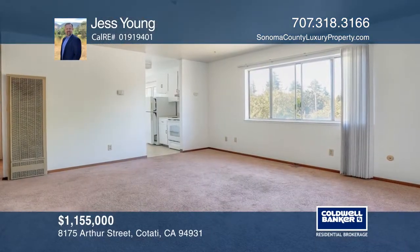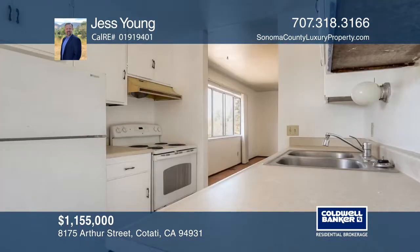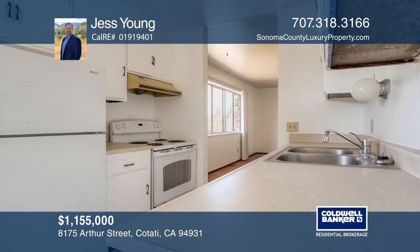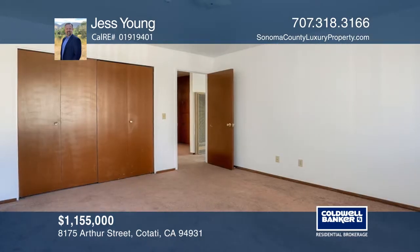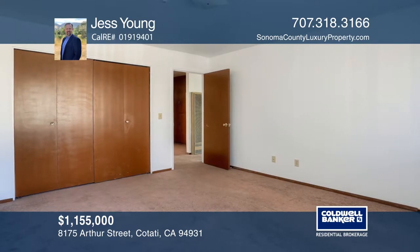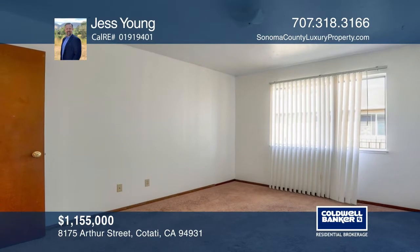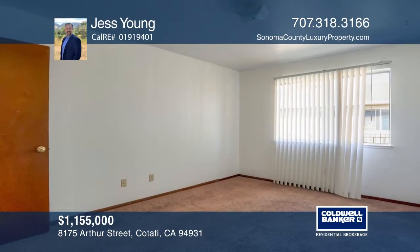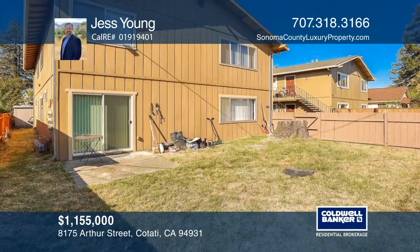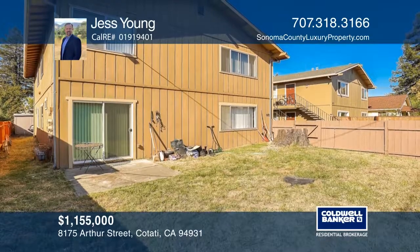Welcome to this downtown fourplex in Cotati. All units are spacious, approximately 800 square feet, and feature 2 bedrooms and 1 bath. Unit A comes with a large private yard. Enjoy being a short distance to restaurants, having convenient access to the 101, and being nearby award-winning wineries and the Bay Area. This is a great investment opportunity. Find out how you can get the keys to your new home by contacting Jess Young.